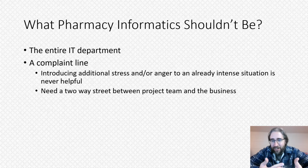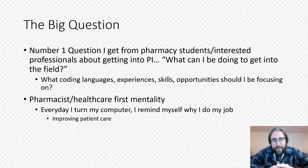And another thing very true for all of IT is we're not really a complaint line. I feel like sometimes, especially in very intense situations, having additional stress or anger escalation is really never a helpful thing, especially when folks are putting all their energy into focusing on something. We really need a two-way street between a project team and the business to facilitate a good outcome. So good points there.